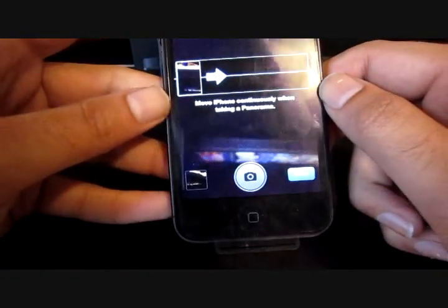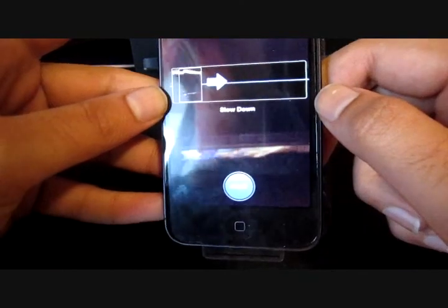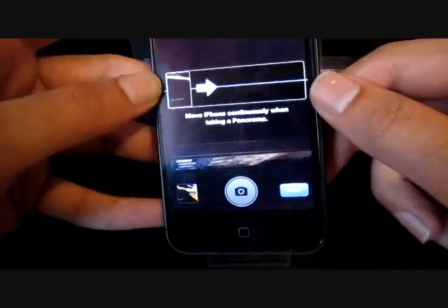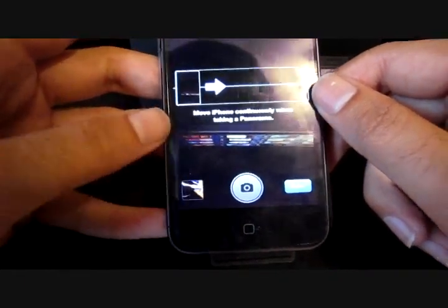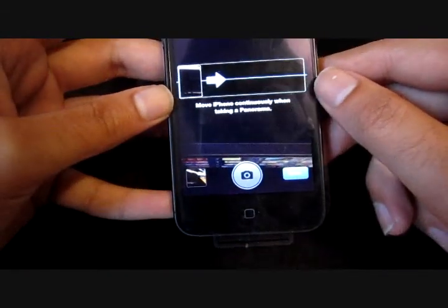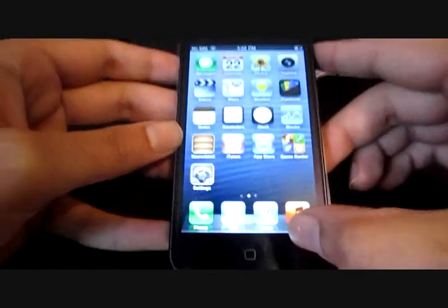It decided to do it on its own that time. Let me try another one. See, so you saw the moment I twisted it back the opposite way, it finished taking the panorama. But I'm gonna show you one more time. You can see that the panorama picture is done basically instantly, which is really impressive. That's one awesome feature of the iPhone.